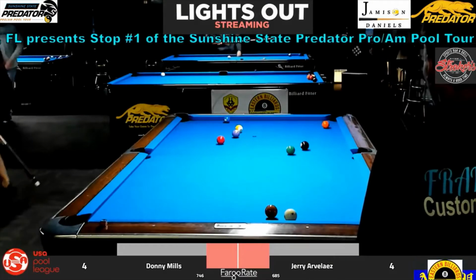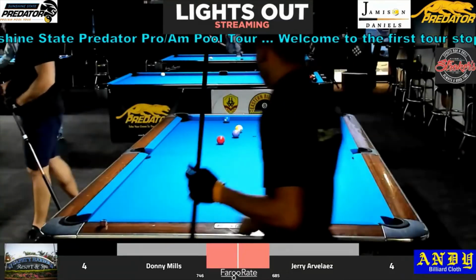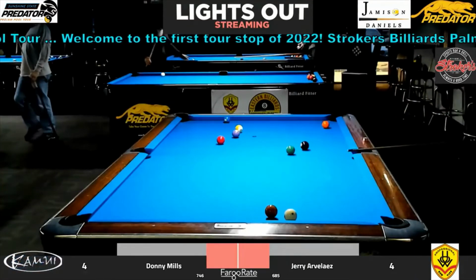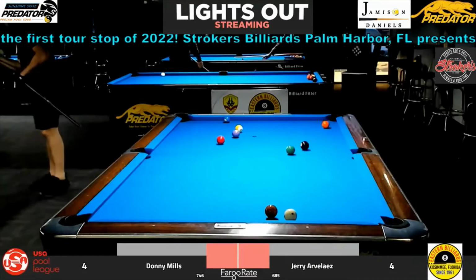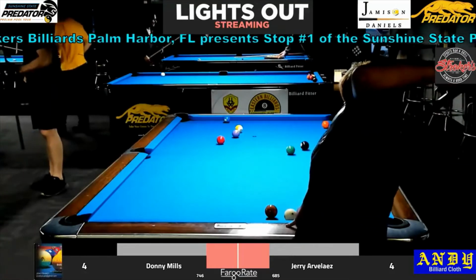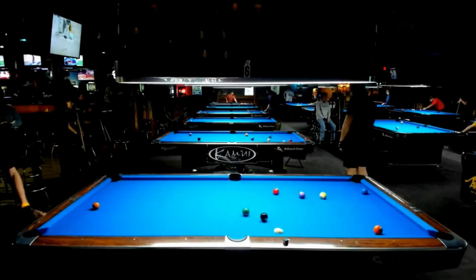Well, we don't see a whole lot he can do here. Z-bank or something. He's going to jump over the edge of the 7, go one rail. Yep, so he's dividing the distance up. It looks like he's going to need to hit right around in between the 3rd and the 2nd diamond, so he's not going to be jumping a whole lot of the 7 ball. Oh, just misses it.